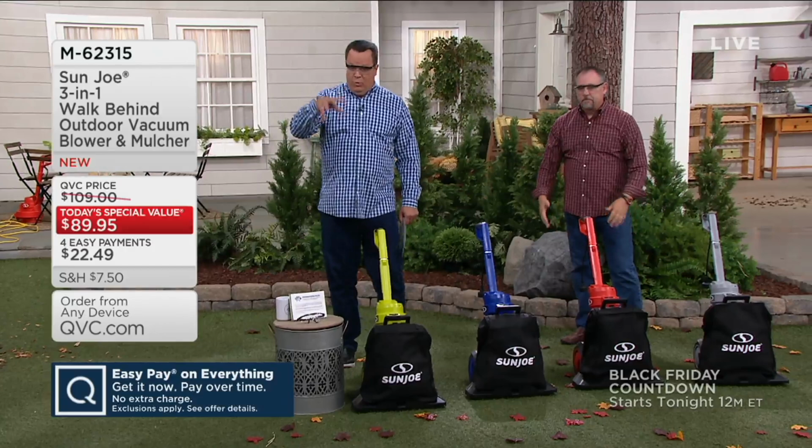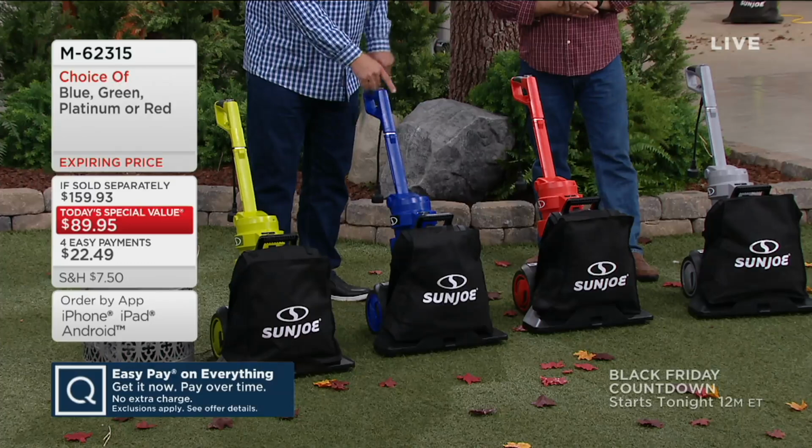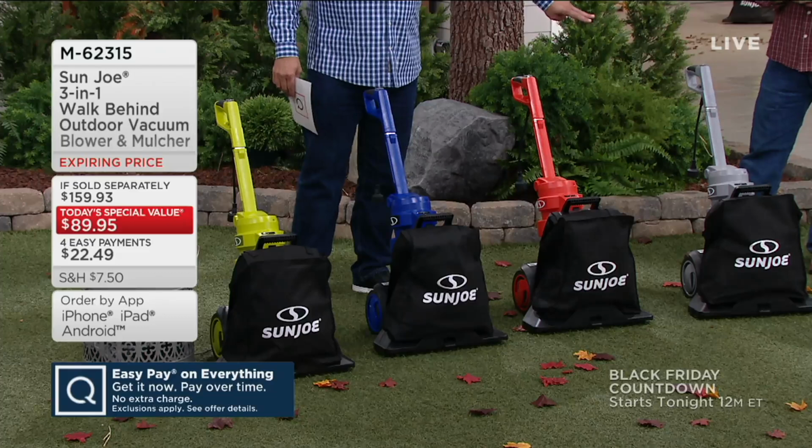Now, here's the green. This is the only color you'll find at retail. They don't do colors except for us. So here is the exclusive color of blue. This is our exclusive color of red. But if you want this platinum, I have only 900, actually now fewer than 900 to go around, and no wait list and no advanced order on these.